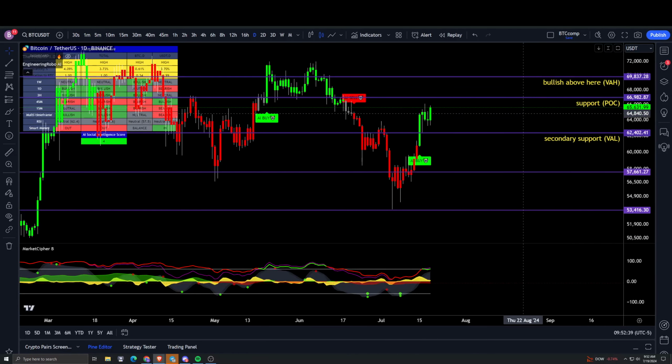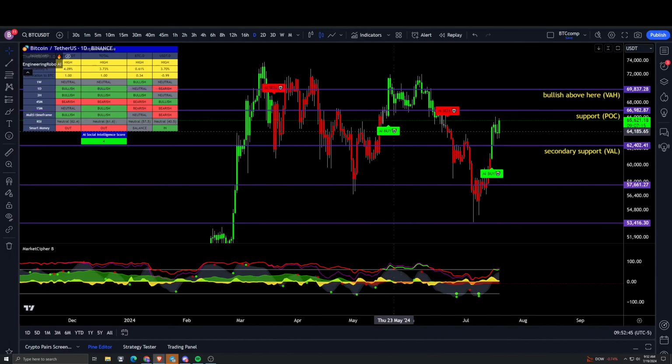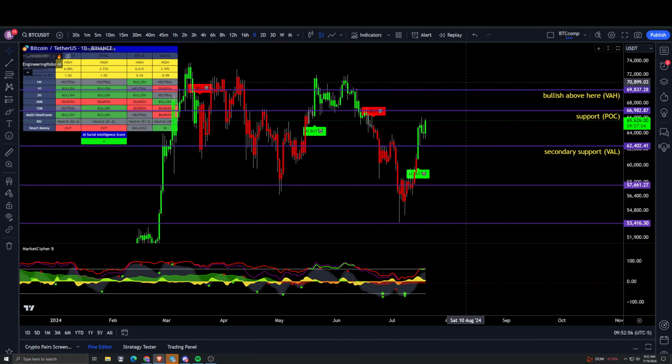No, if we get above this support right here, there was a lot of volume that took place here during this whole range, like from here to here. So if we can get above that, then that would be very bullish to me. But we also know that it takes quite a few hits sometimes to get above this resistance area that had been created.